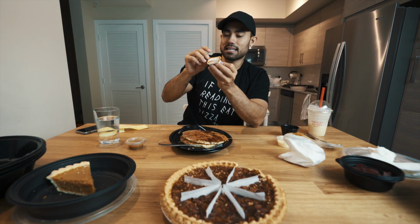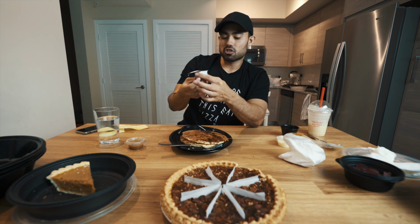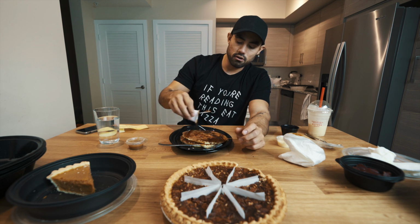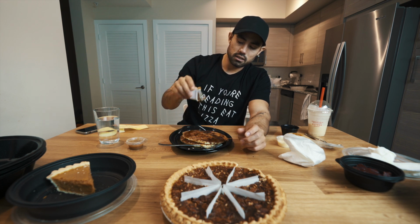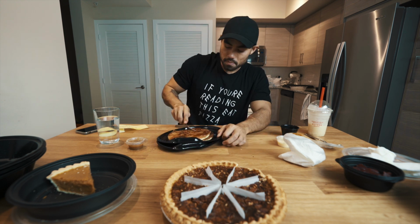Oh, yeah. If you guys haven't tried this, a cinnamon roll pancake from Denny's, y'all should try it. You guys will not go wrong. If you are a pancake lover, then you're gonna love this. Ooh, I'm sweating. Okay, let's take this out.